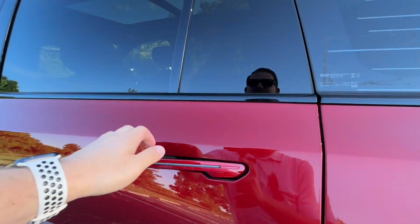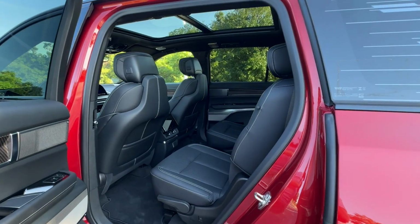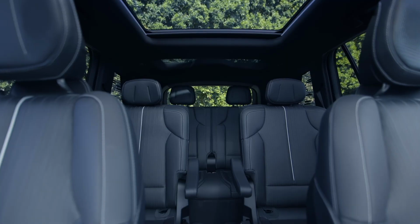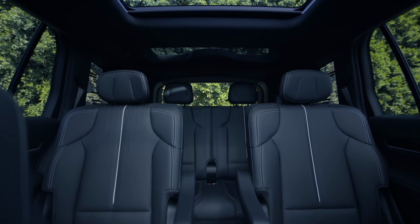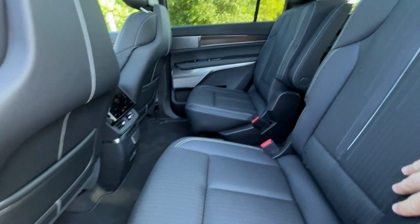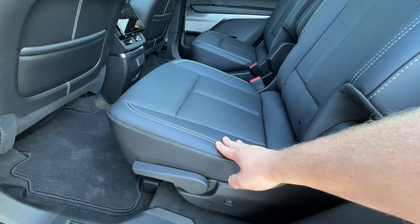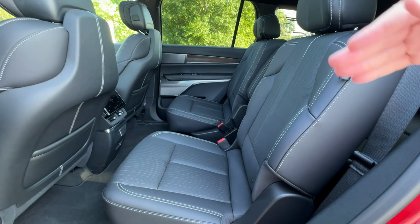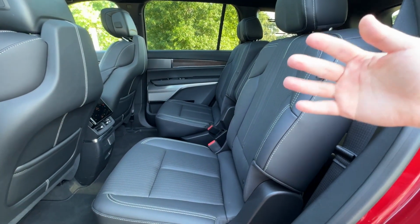Now, here in the back of the lower trim Vistiqs, you can get a bench seat, meaning that you can have up to 7 passengers here in the Lyriq, but we have the optional captain's chairs. They're $800 on these lower trims. The upper trims are going to just get them as standard. They are not power adjustable. They are manual. GM really doesn't love doing powered seats unless you're talking about the GMC Denali Ultimate or the Cadillac Escalade with the luxury rear seat package.